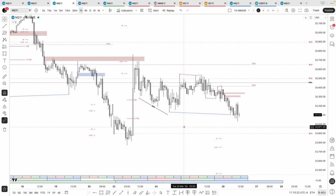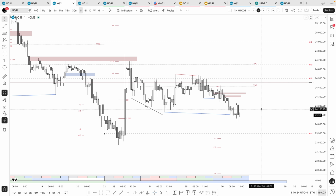Hour 1, honestly the exact same, just a bull flag. We're still within Monday's trading range.